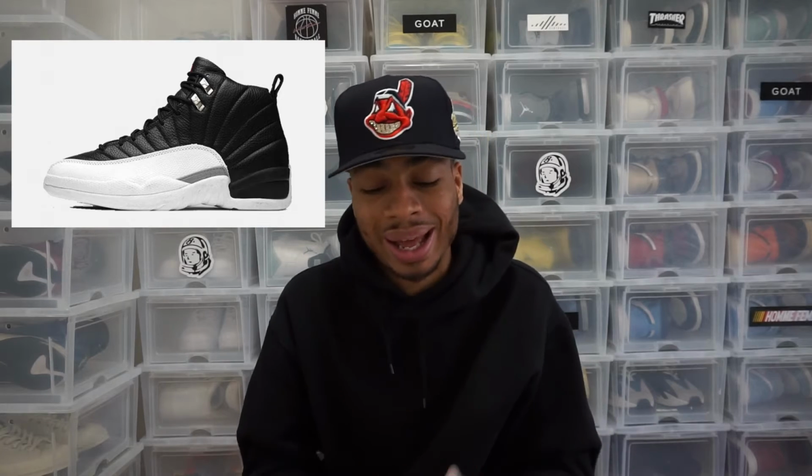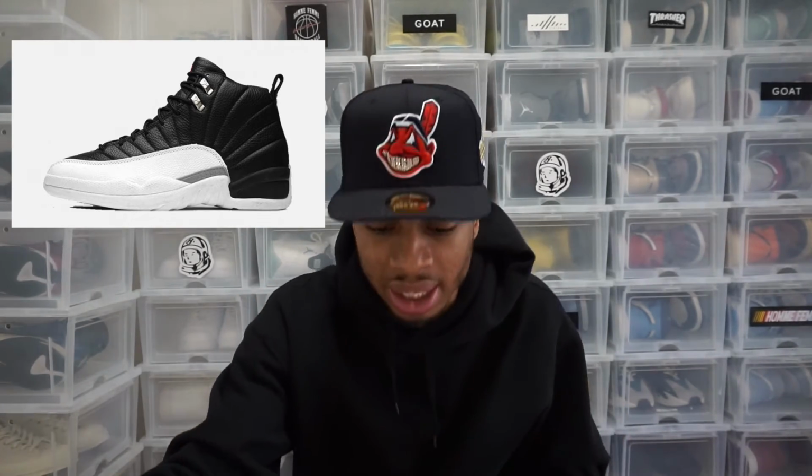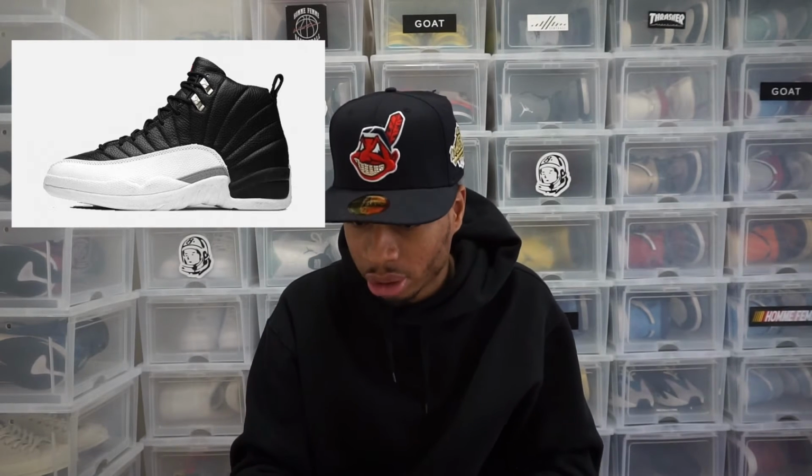Like, you do not want an oversized 12. It does not look good, and that's kind of what I had. So looking forward to being able to cop this in the right size and it will stay in this collection. Let's go into our next shoe we want to speak about.